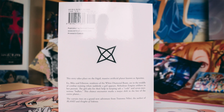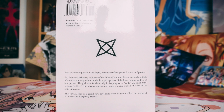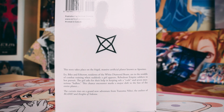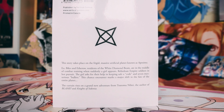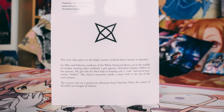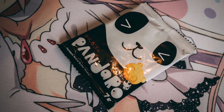It says when suddenly a girl appears and there's some soldiers in hot pursuit. What is this girl all about? How does she relate to these 3 people that were named on the back? So yeah, intrigued into that one as well. It looks pretty cool. Right then, on to the snacks.